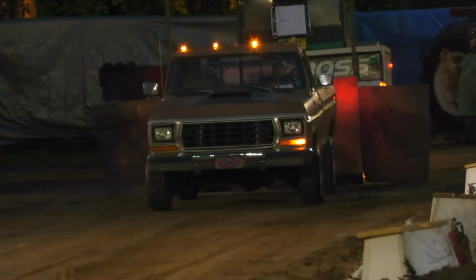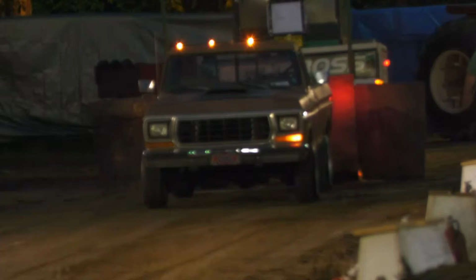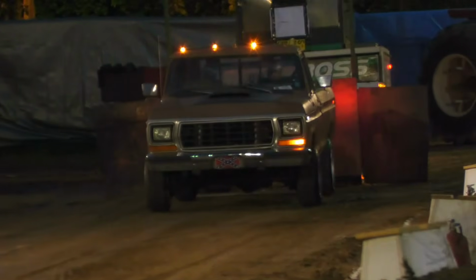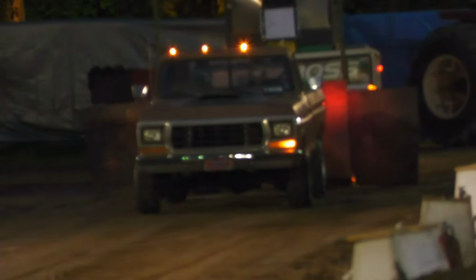So Tyler Martin getting that chain tight with the 79 Ford called Brownie. Looking to get beyond 279 for the lead.